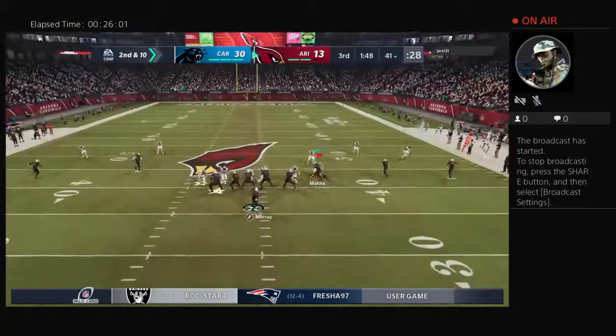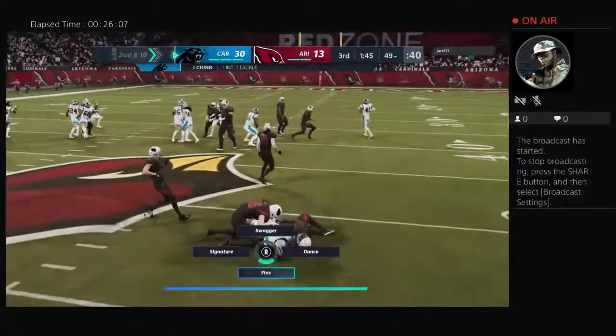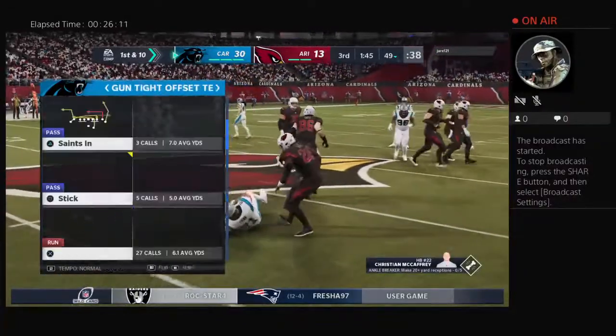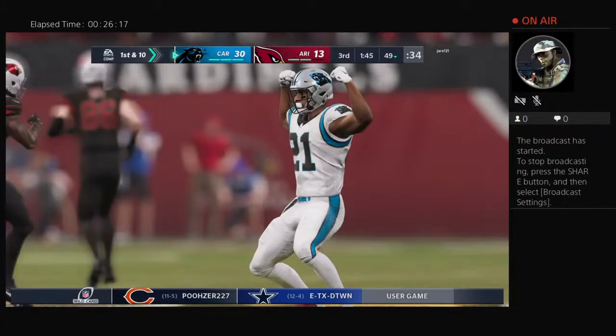Here's 2nd and 10. And now here is another interception. Jeremy Chin picks it off, and they get the football. They'll set up shop at their own 49-yard line. That is now 5 interceptions that he has thrown in this ball game.